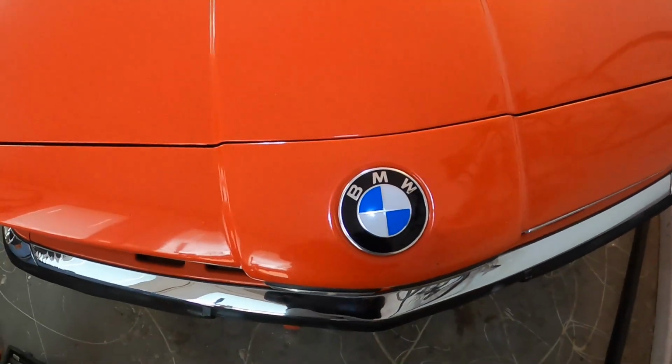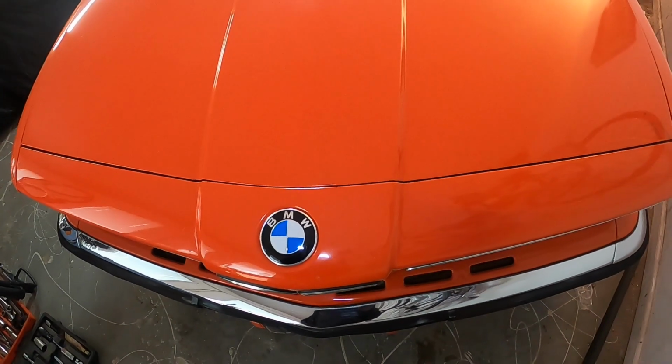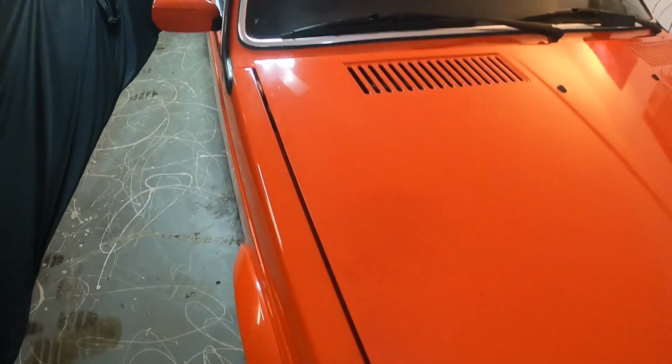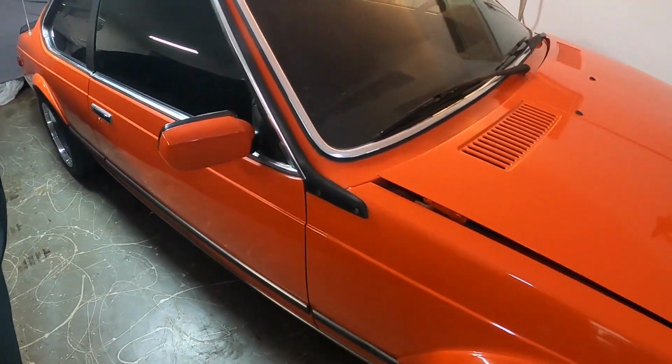I put a new hood badge on too, and I'm quite pleased with how it turned out. So that was good. It's actually very smooth to touch. So I've got the paint to the point where I can live with it for a little while.